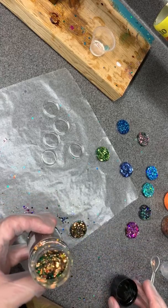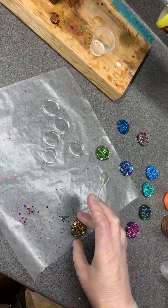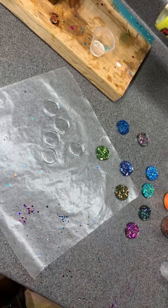So the one I just did is Chameleon Chunky. There's also a fine version of this that I don't own yet. I say yet because I intend someday to have all of her colors.